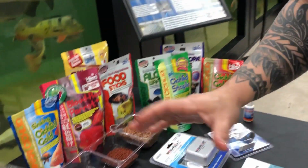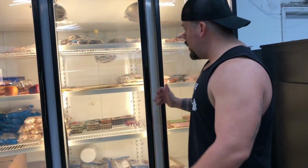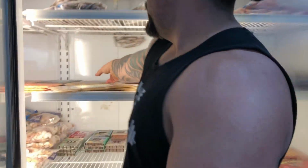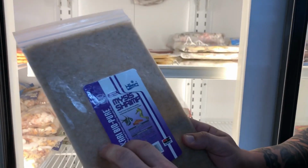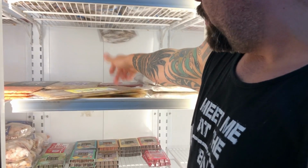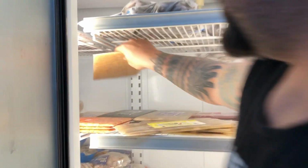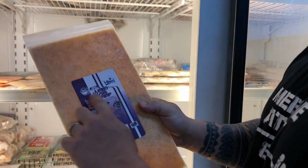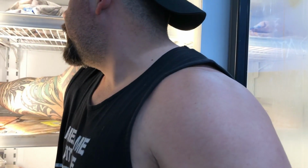Now, this is all the frozen food we're carrying right now. We have different stuff that we're carrying from Hikari as well. Like we do mice and shrimp. So, something like this, we can just ship it right to you. It's a perfect size. We got smaller ones, but we got mice and shrimp, bloodworms, krill. This one here, I like it a lot. It's a jumbo mice and shrimp. So as you can see, they're a lot bigger already. So it's good for bigger fish to find and eat it.